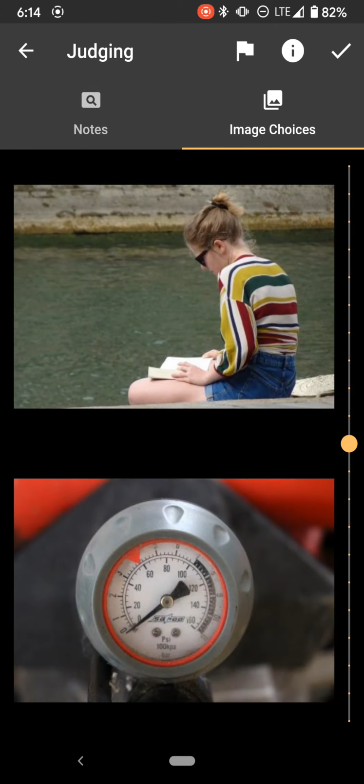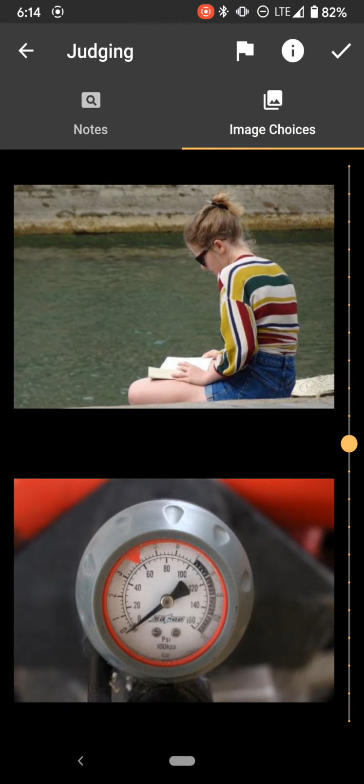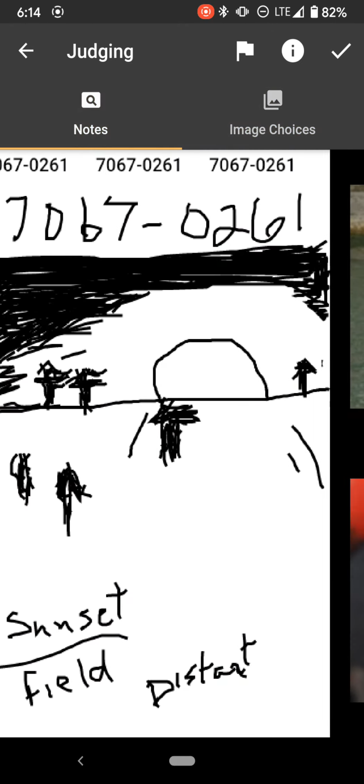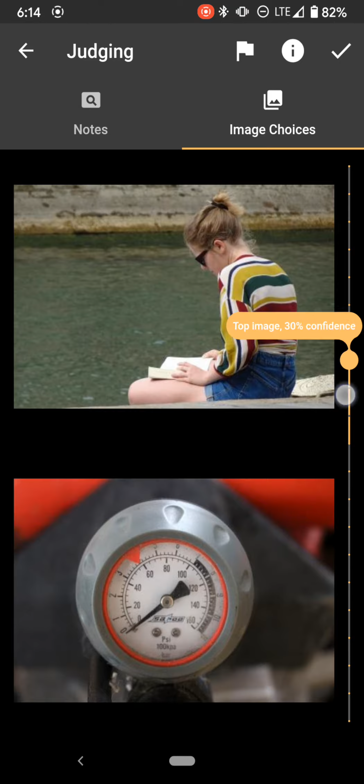Image choices are a woman reading a book by a dirty lake, or a pressure gauge. In a really weird circumstance, I can imagine someone seeing this round pressure gauge and sort of likening it to a large sun on a horizon, but that top image is actually outdoor. I'll go with the top image, but it's a low confidence, 10%.